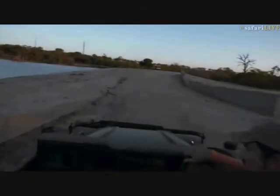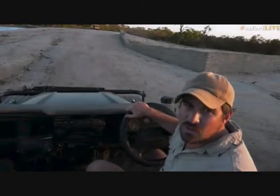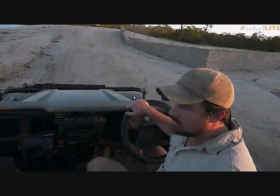It is absolutely beautiful here, with the sun coming down slowly. Like I said, it hasn't set just yet. It's going to be a while until it does set. I would say maybe another 10 minutes or so until we'll see it going down.